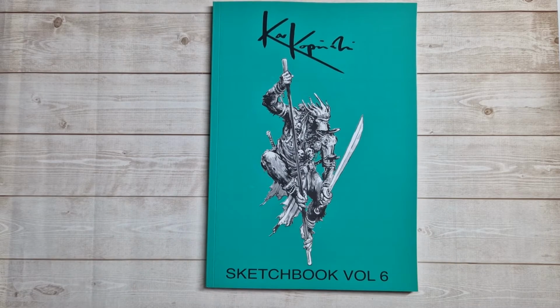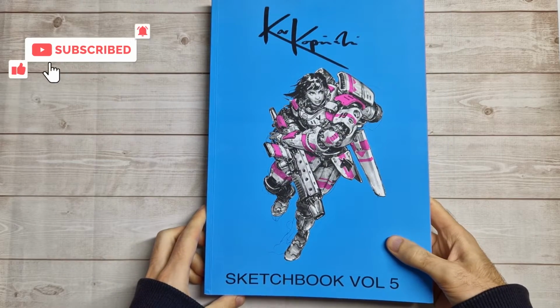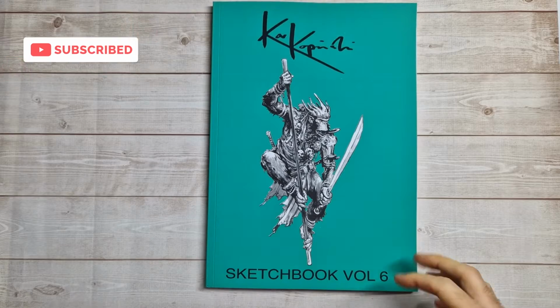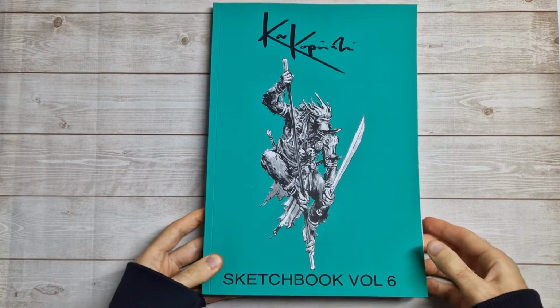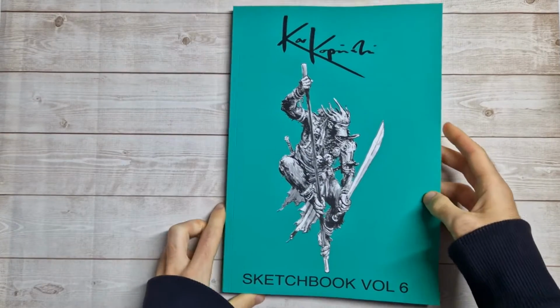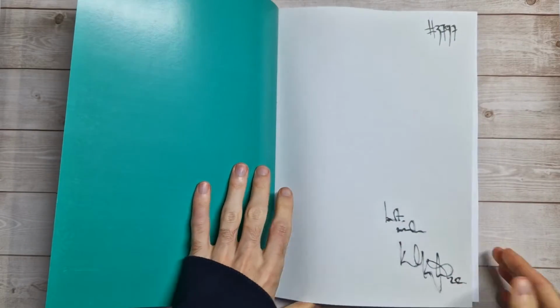So you might remember a few weeks back I did a quick flick through of Sketchbook Volume 5, of which I got a sketch in the front of that one, so that was really cool. This week we'll take a quick look at Volume 6, so there's the cover, front and back. There's not a huge amount on the back of these ones as you can see, but it's a pretty nice book. It's got quite a nice texture to the cover as well.